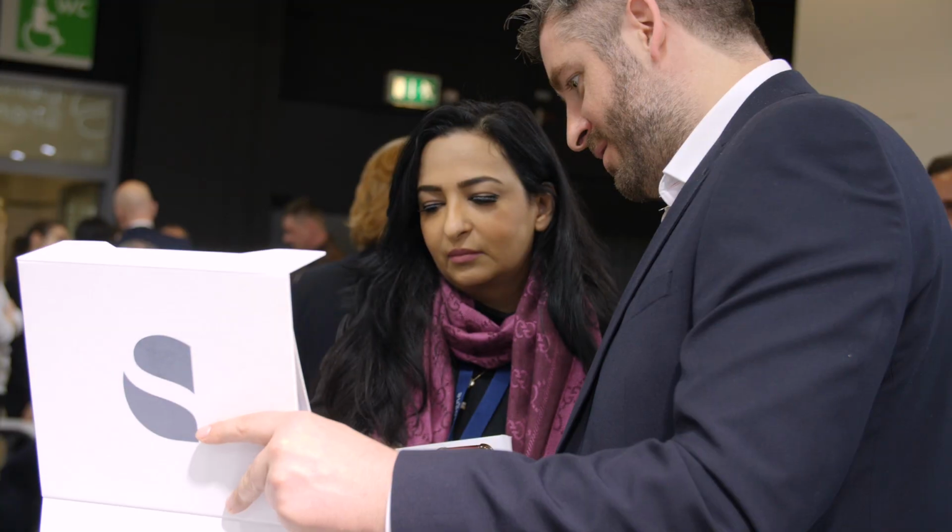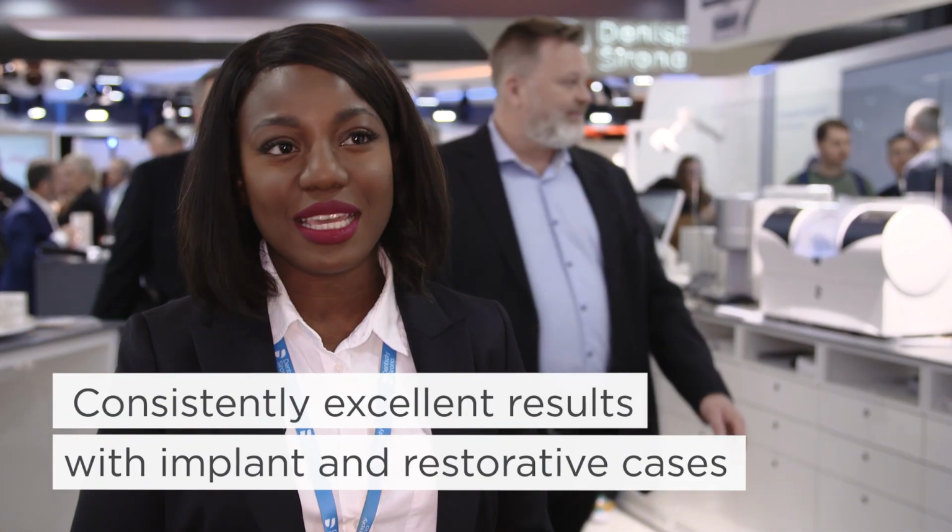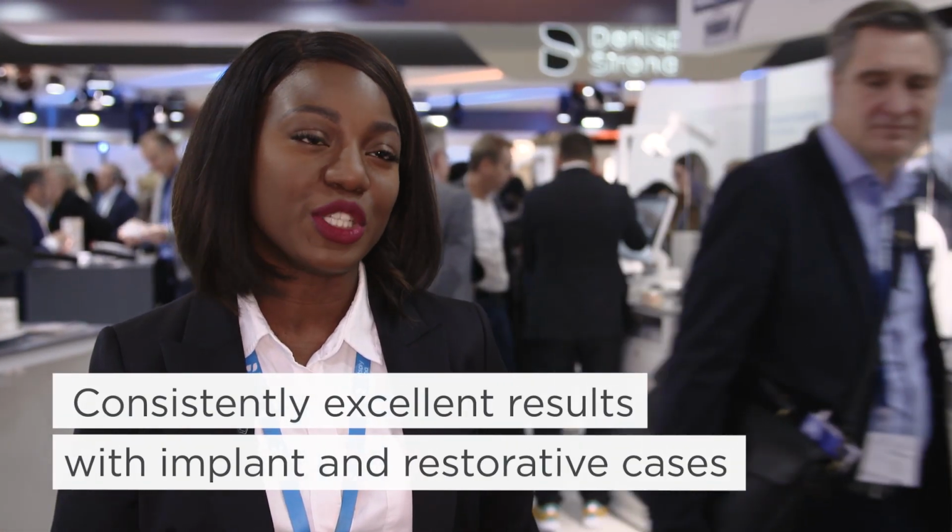There's a lot of things I like about it. The efficiency within the workflow for your office saves you a lot of time, and that's the most important thing. Everything comes in the box. We're giving dentists an opportunity to have consistently excellent results with their implant and restorative cases.